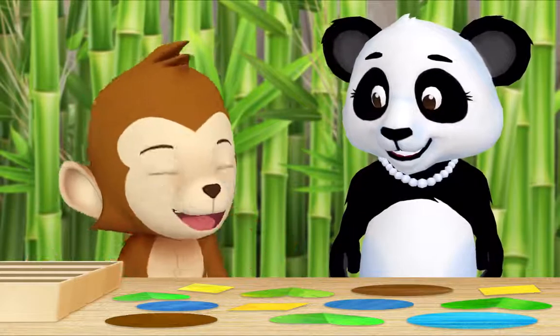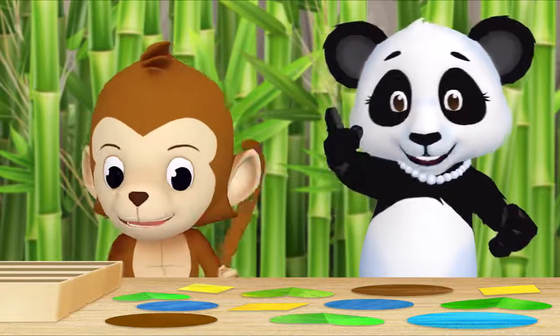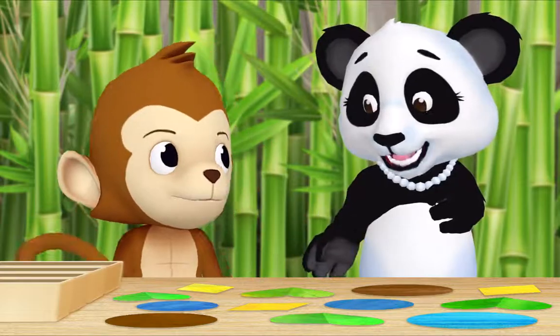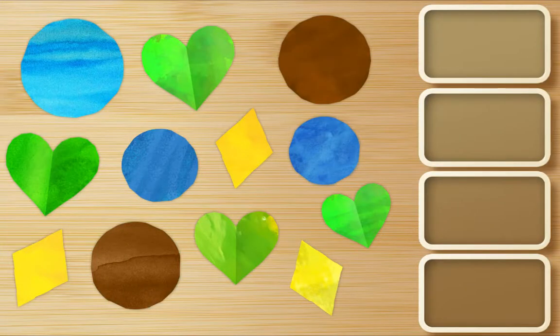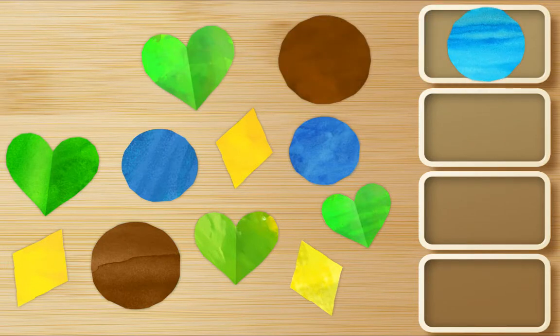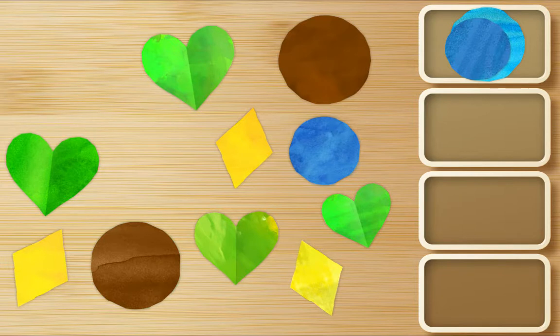Hi, Ms. Panda. What are you doing? Hi, Monkey. I cut out all of these colored shapes, and now I'm sorting them. Can I help? I would love it if you helped. Thank you, Monkey. First, find all the blue circles and put them in a box. Okay. There's one. There's another one. This is a circle. That's brown. We only want blue circles. Oh, right. I forgot.